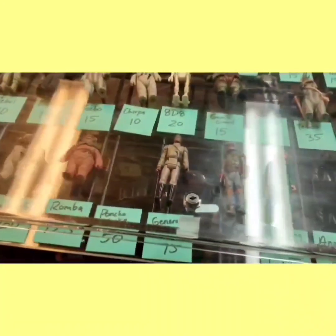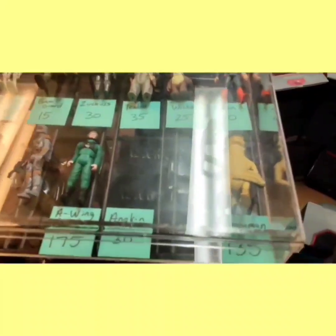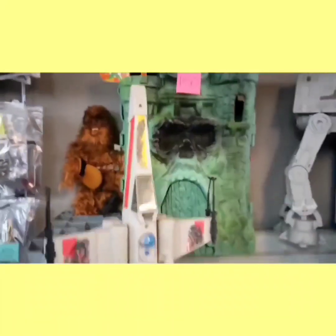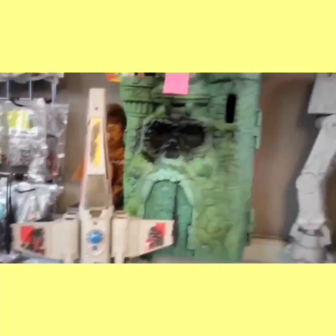Yeah, see some nice clean figures, man. Look at that Fett, A-Wing pilot. Oh! So now here's the vintage cabinet. That's the Empire X-Wing right there because of the battle damage.